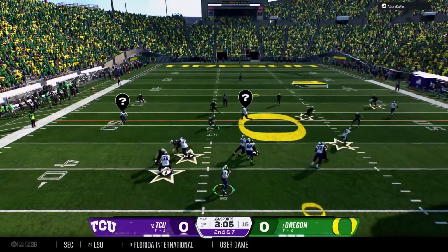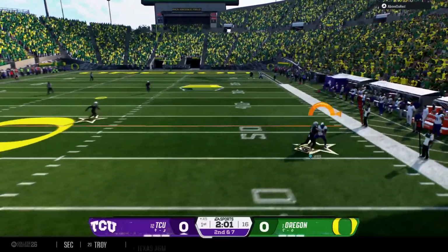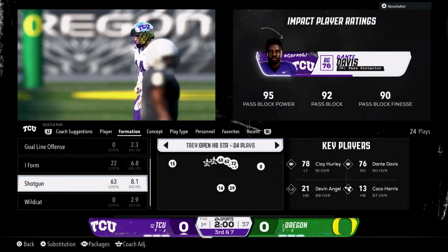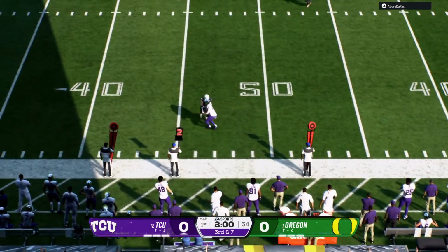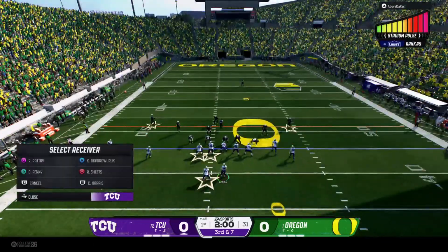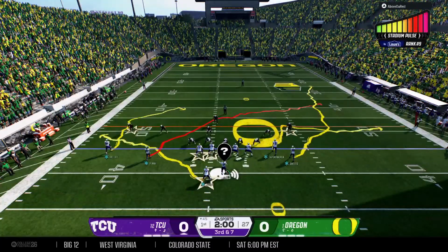Looking to pass here on 2nd down. That one falls incomplete. Looking for a flag. Doesn't get it. Brings up 3rd down. Everything about this play tells you about today's offenses and what they're asking out of their running backs. You can't just be a guy who runs the football anymore. You have to be able to catch it as well. And he didn't do a very good job of it on this play.